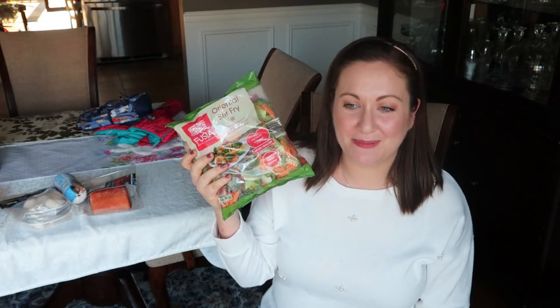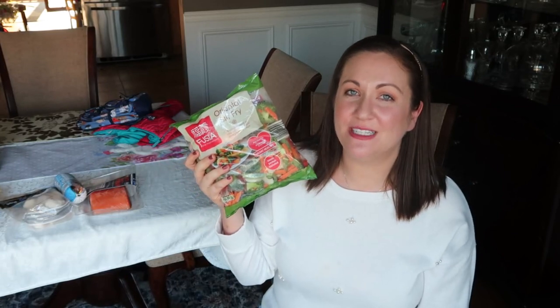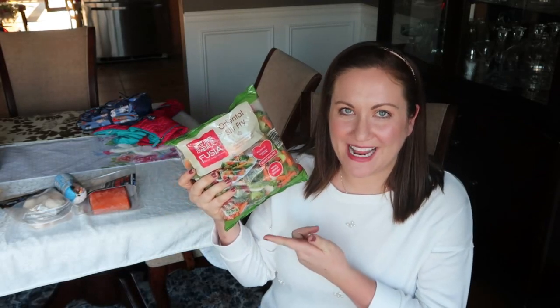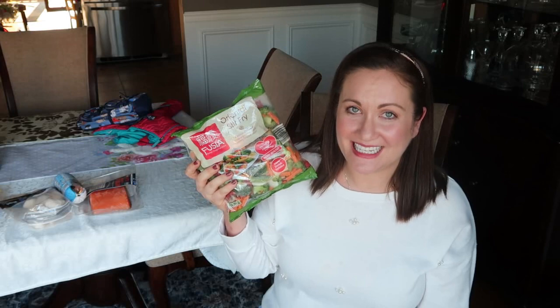I would never spend all this time cutting up all these vegetables super small, so I really appreciate these stir-fry kits. They make for such an easy dinner, and not only does it have all of these vegetables already prepped and ready to go, but it also comes with the sauce right in it. So seriously, all you have to do is steam these, throw in your protein of choice, and it makes for a super fast and easy dinner.